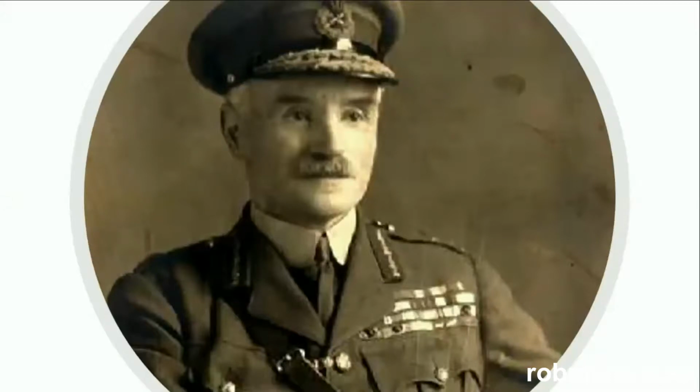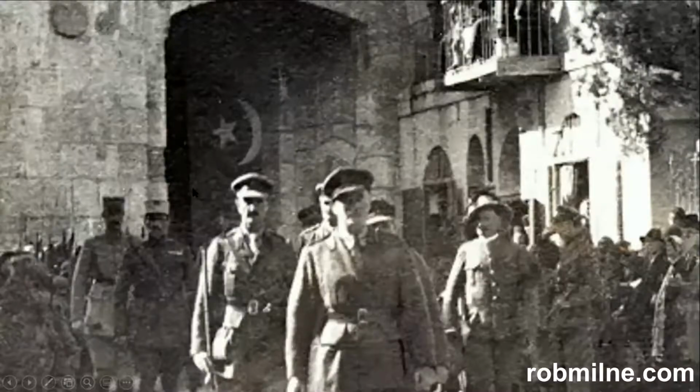And they advanced to a place that we now know as Proclamation Hill. And here we have Colonel de Lisle, who now was a famous general during the First World War when this photograph was taken. And as I said, he was friends with Colonel Allenby, who also became a famous general, and they supported one another during the First World War.